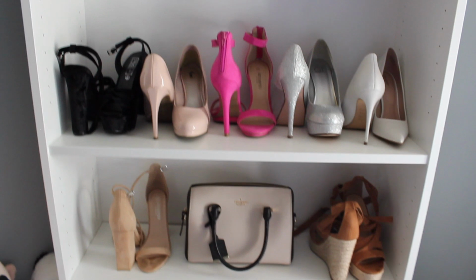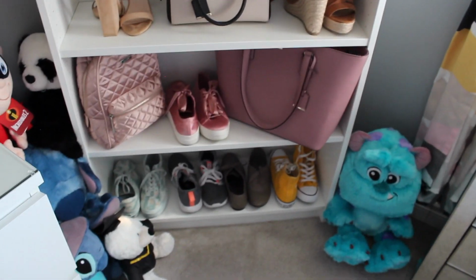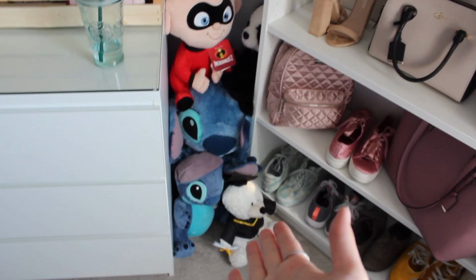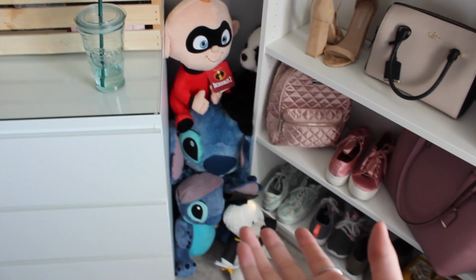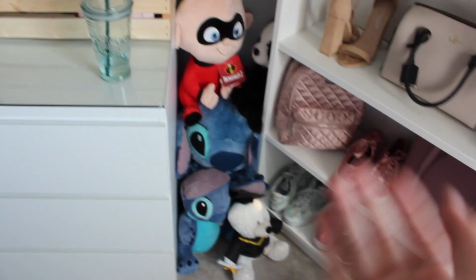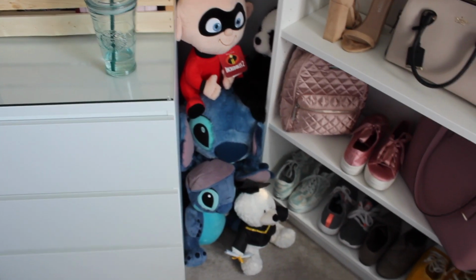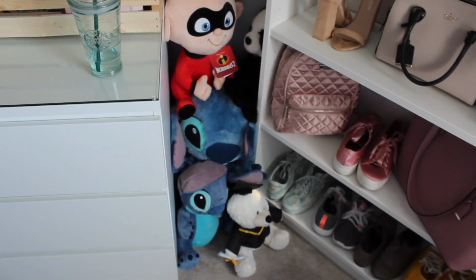So yeah, that's that. And then over here I just have this little corner of stuffed animals. I don't know why. There's my Jack, my little collection of Stitches. Yeah, it's great. Alright, and then moving on here, it's my Starbucks cup.